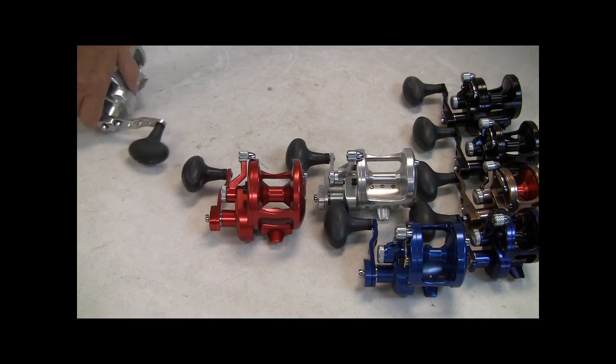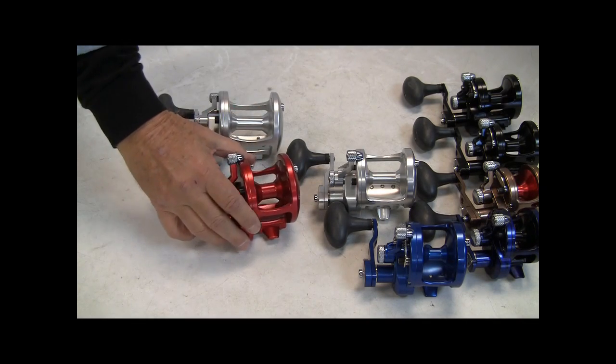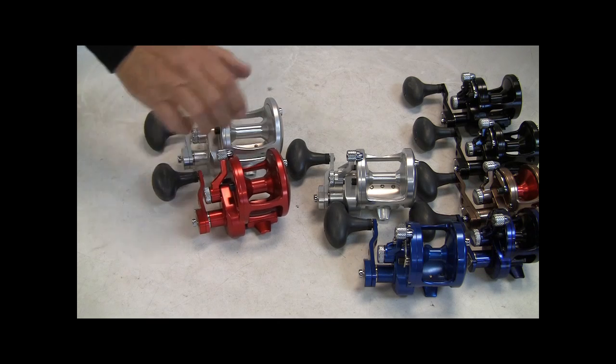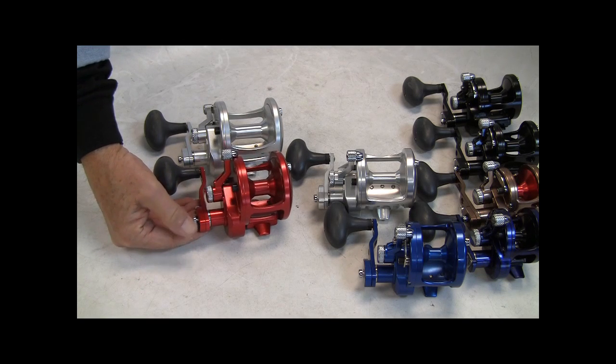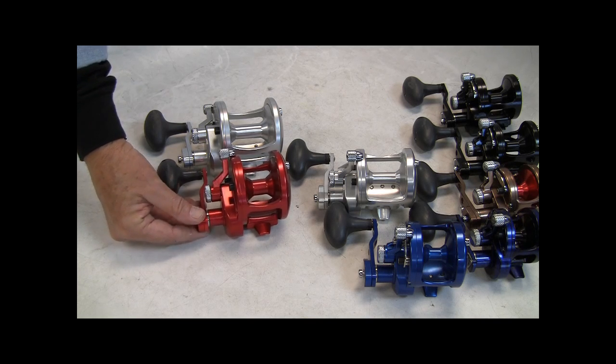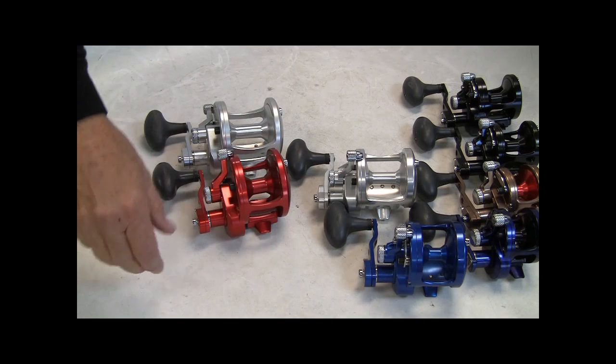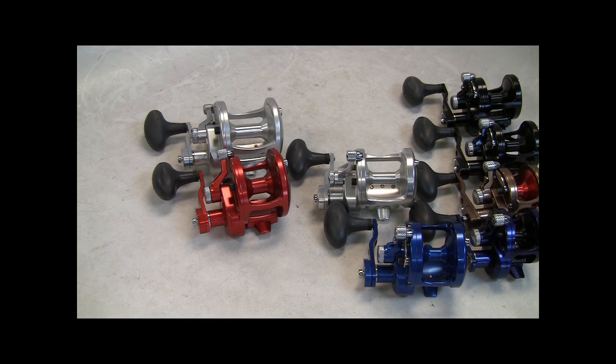Back to our JX and LX comparison. When we go JX and LX, now we have a little bit different gearing to work with. These are 6 and 3. So 6 to 1 on the high, 3 to 1 on the low. Gives you a little more cranking power. Certainly on that bluefin, I would have been better off fishing my JXs than the MXL. But you never know until you get bit which one you're going to be with.